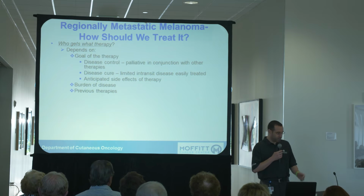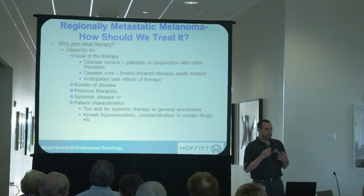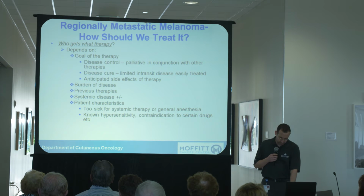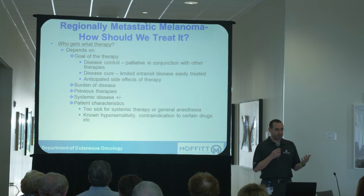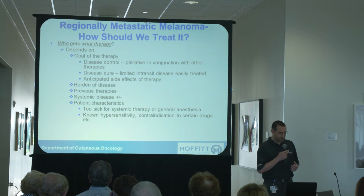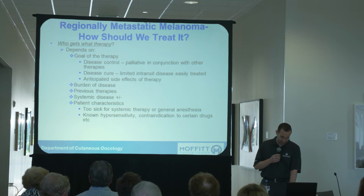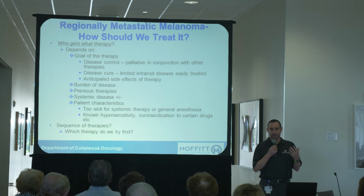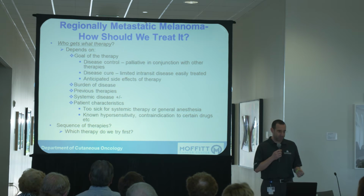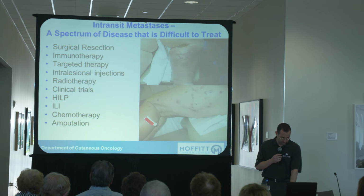Did the patient receive previous therapies? Does the patient have regionally metastatic disease as well as systemic disease, more disease like in the lungs, liver, and bones? Patient characteristics. Some patients are too sick for systemic therapy. Some patients have hypersensitivities to certain therapies and can't get certain therapies. And then we have to also think about, as a group and with the patient together, sequencing of therapies. Do we give regional therapies before systemic therapies? Do we give systemic before regional therapies, and vice versa?